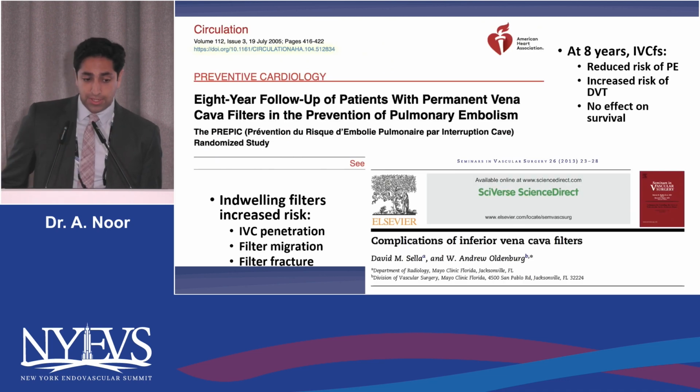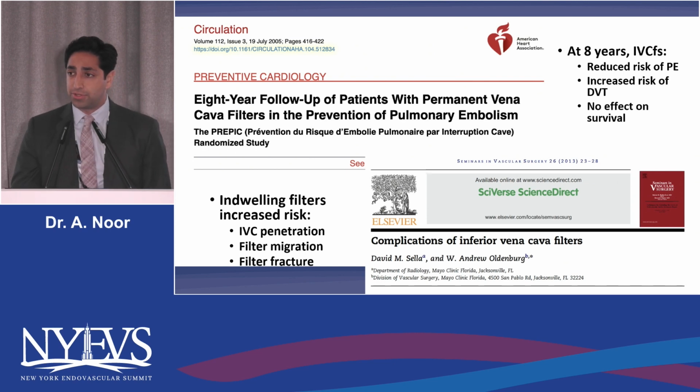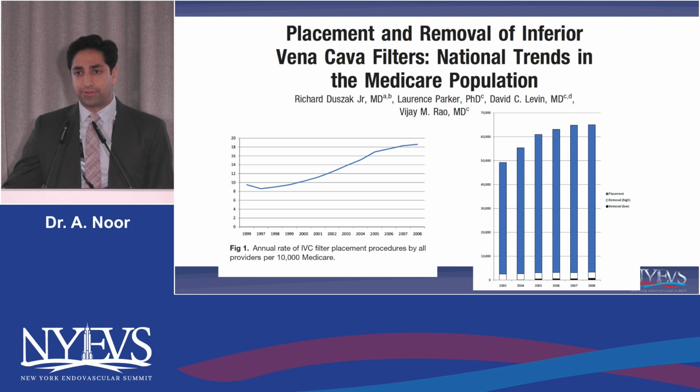During this time also, there was the PREPIC 2, which once again emphasized that there was no effect on survival with these filters, and that there was an increased risk of DVT ultimately developing into post-thrombotic syndrome. Also in the vascular space, there was a lot of documentation on the risks involved with these filters, such as IVC penetration, filter migration, and filter fracture. Once again, there are a lot of epidemiology studies that go through that increased rate of filter placement.